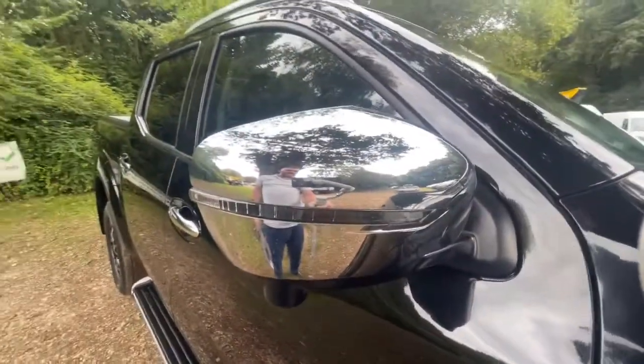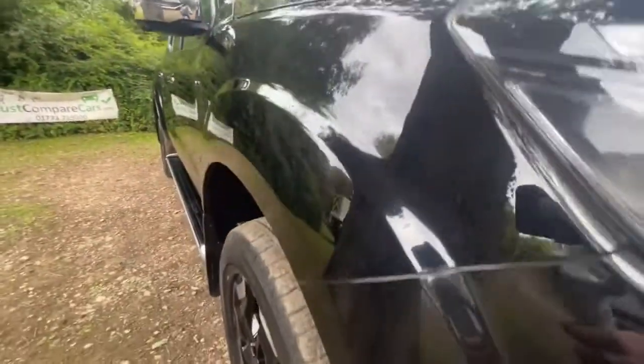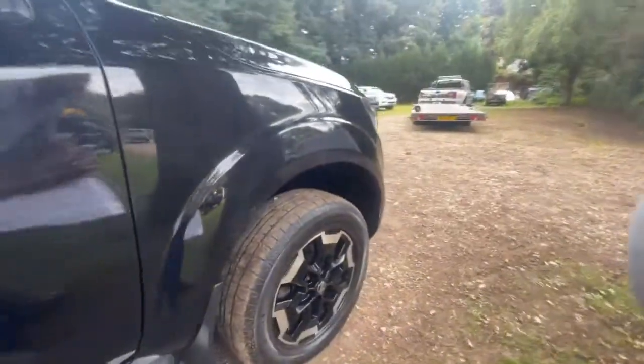Driver side mirror back, nice and clean, no damage. Mirror's intact. And then finally, driver side front wing and no shocks. It's in fantastic condition, the same as everything else.